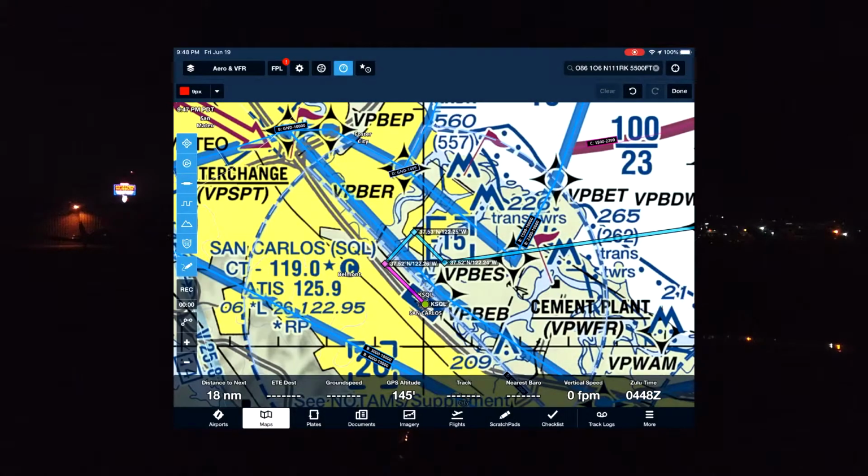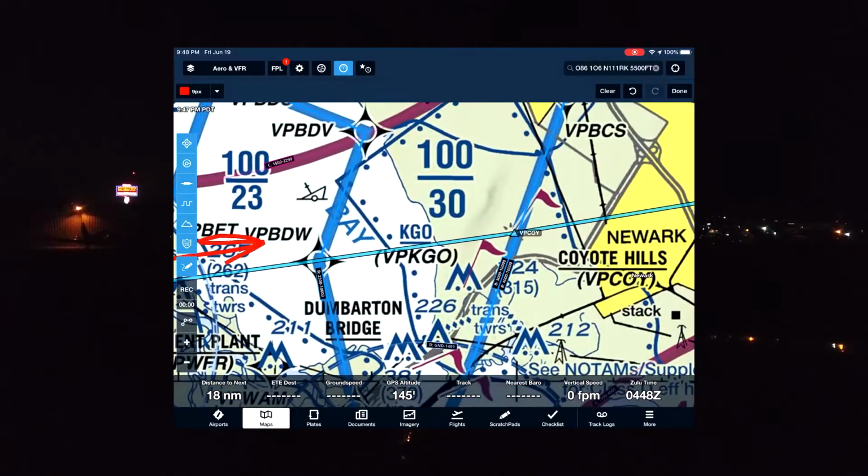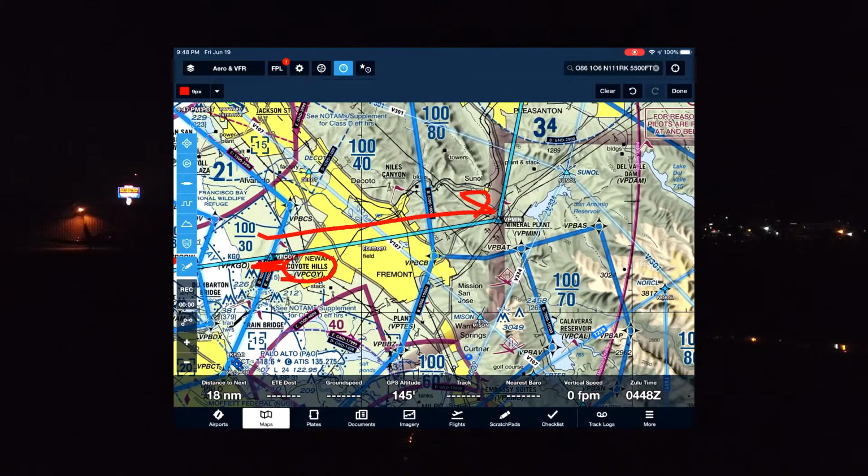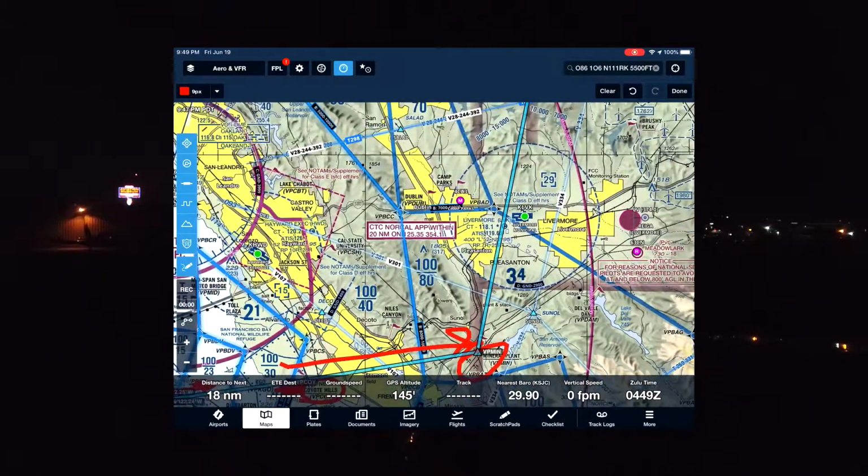So while we're briefing here, I'll go ahead and go over my route. Basically, we departed San Carlos, took the Coyote Hills departure, and we went direct to the mineral plant. Flew over the Livermore Airport. Of course, there was no one there because it was pitch dark at night. It was around 9 o'clock at this time, I think.